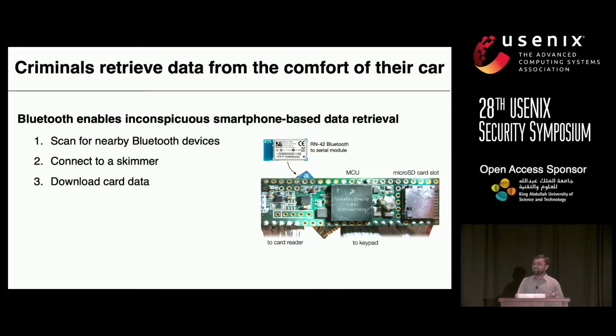And which means that it's really hard to even catch them downloading the data, because they can do it from the comfort of their vehicle. And so what can we do now, really? I mean, how do we even detect if these things are present?